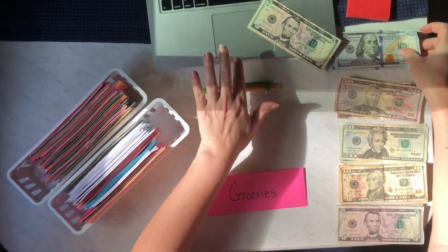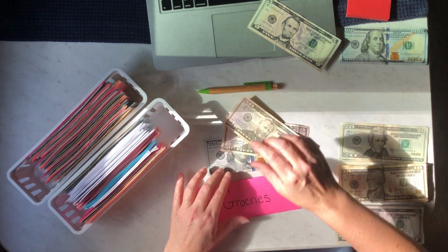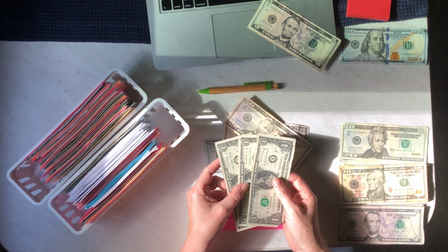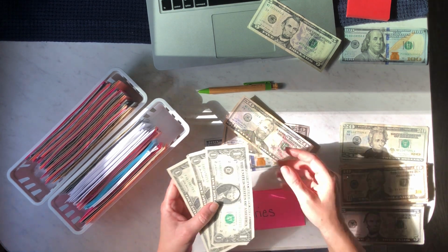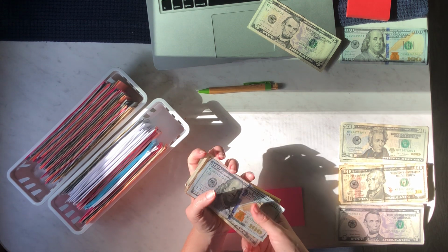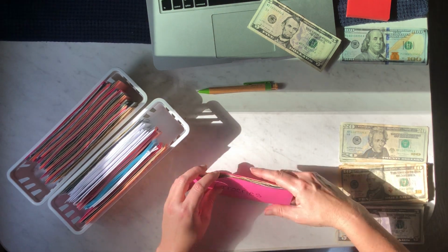Groceries, I usually put $200 in there. 100 and 250. Oh, look, and there's money left in here, $3. Now I'm not going to take this and put it somewhere. It will end up getting spent on groceries. So we're just going to add that. We now have $203 to spend on groceries this week, and this is good for 2 weeks.